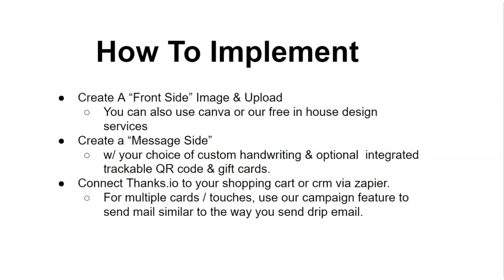You create a message side. Now, we specialize in handwriting. So we have very, very real looking handwriting here. It's very hard to tell whether or not somebody sat down with a real pen and did this. It's proprietary fonts that we use. So you can choose one of the custom handwritings. You write your message, and then you can append an integrated trackable QR code, and if you want, as you saw in the last slide, gift cards.